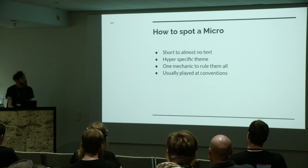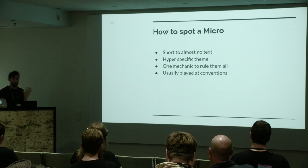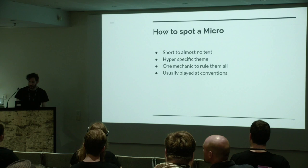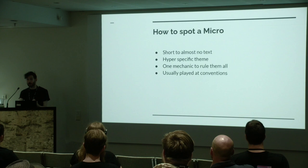And usually, they have about one big mechanic that they use. In the game I just talked about, the in-orbit game, the one mechanic that they use is determining, does the monster attack or not? And that's highly dependent on how many players are present right now, and a couple of dice that roll hiddenly. So it has this one big idea that it uses to play out the whole game, and everything is just tied into that one mechanic. And the fourth and final one is that usually you spot them primarily at conventions. Because a lot of these micro-RPG games are made specifically to be played at conventions, because that's where a lot of people need something short and fast to play.